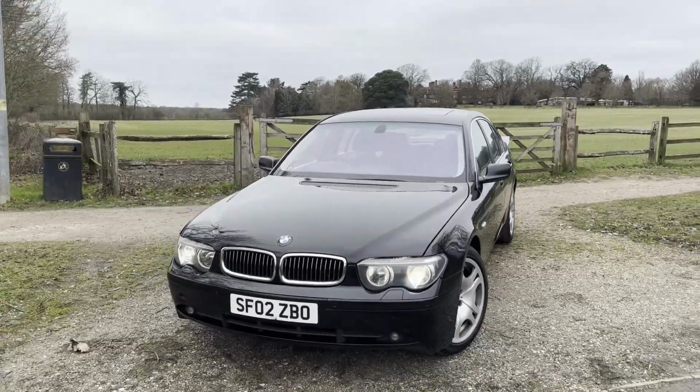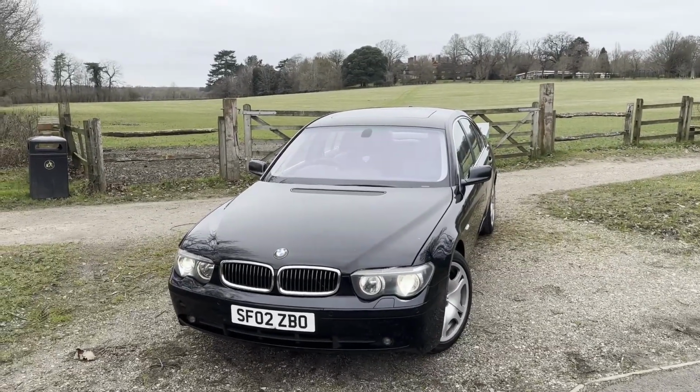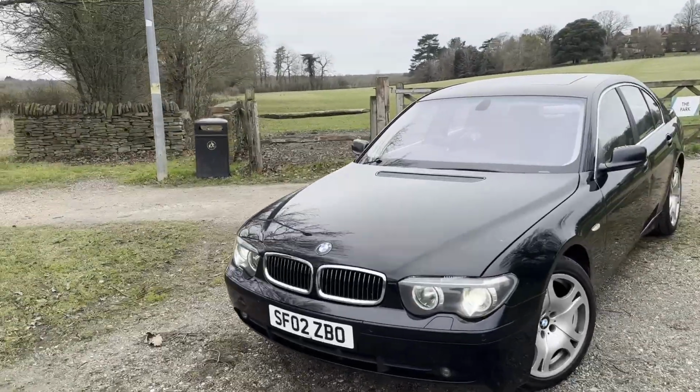Look at that, it's just transformed. It's such a good looking car. Seeing some new reg plates, and that will be looking ace.